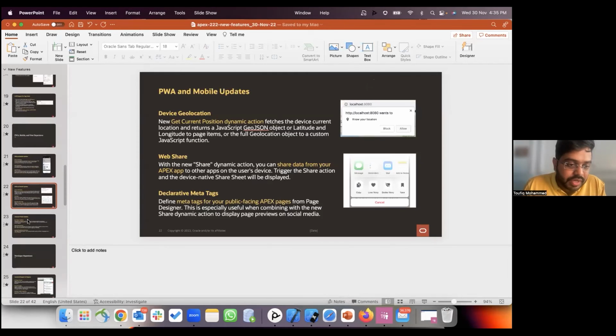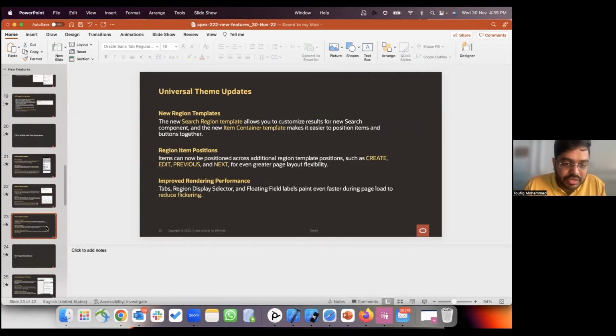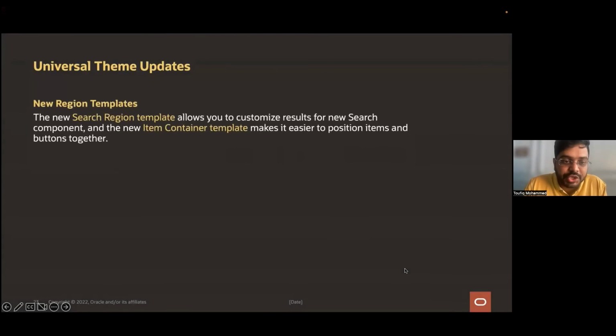Coming to other features. We have also introduced a new region template called item container, using which you can place your items seamlessly in a single row in universal theme. So earlier we had issues placing a page item next to a button. So whenever you place that, the button used to be misaligned. Using this new item container template, you can seamlessly align your page item and your buttons.